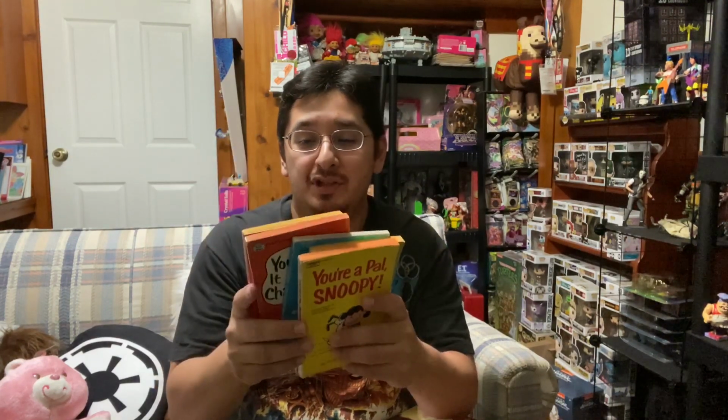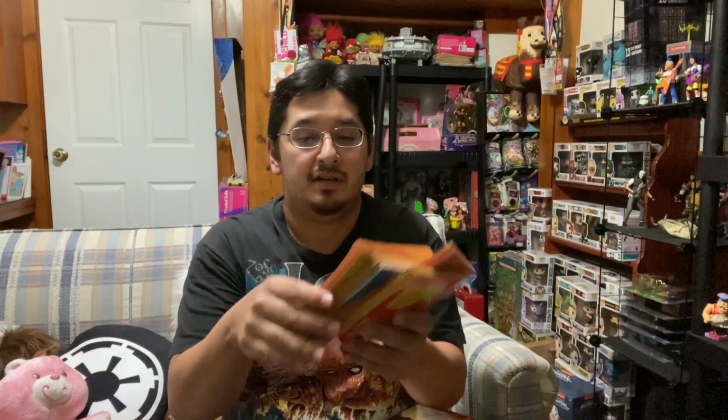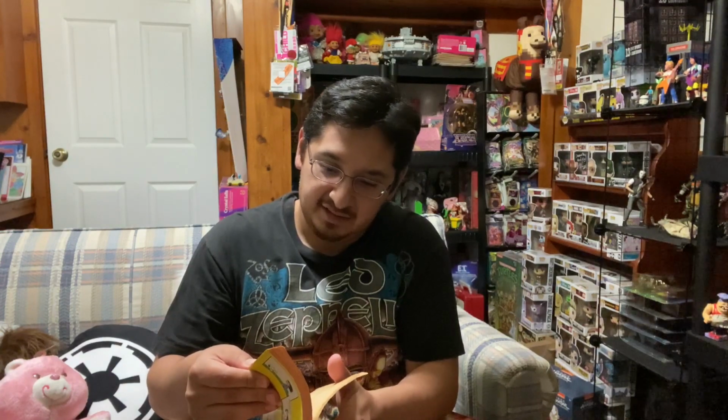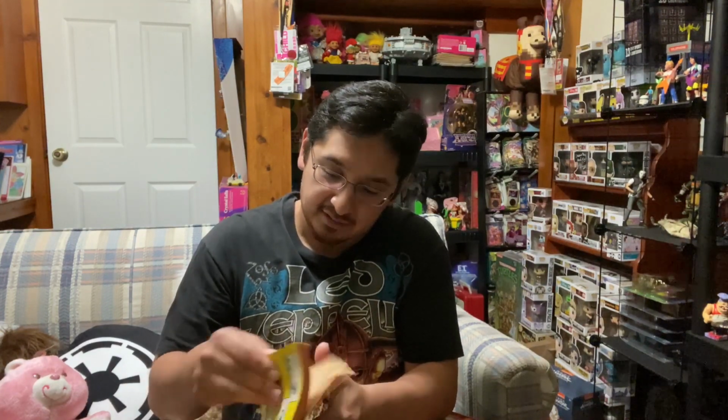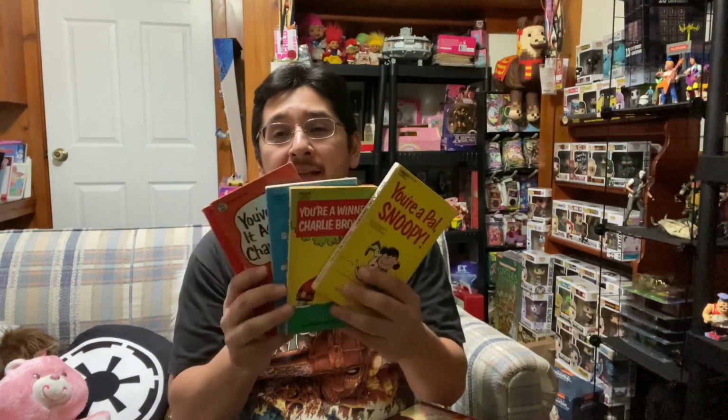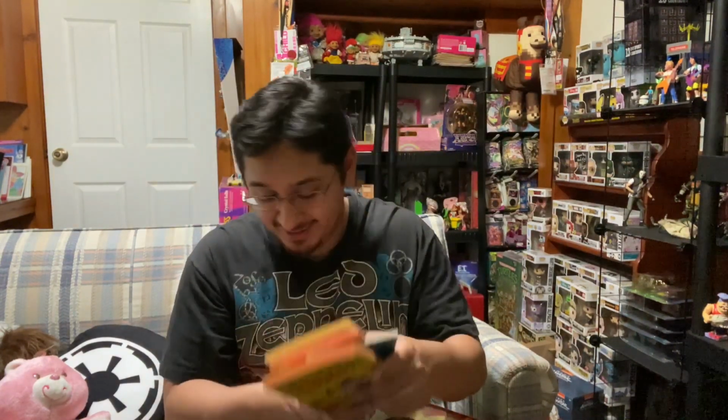Very cool. Got a whole bunch of them, and pretty much it's a collection of the comic strips. I think these are from the 70s, 1971, looks like 72. So 72, they're all from like the early 70s, which is very cool. Love me some Peanuts, the Peanuts gang.